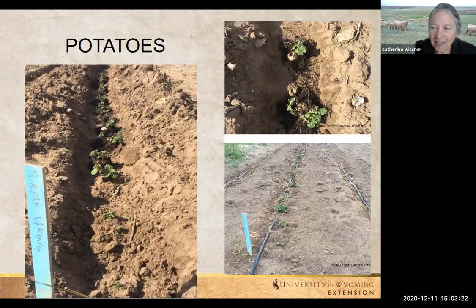So here's how you grow potatoes, and here's how you're going to get a big crop. You always want to dig a trough, and you want to plant these potatoes down in a trough. You can plant potatoes in a bin. You can plant them in a black plastic bag.